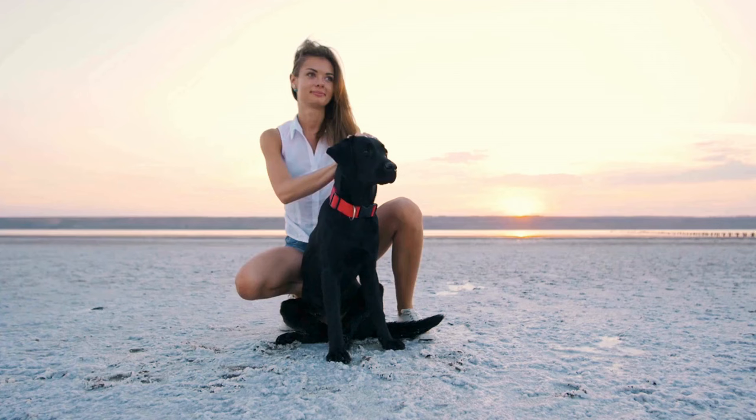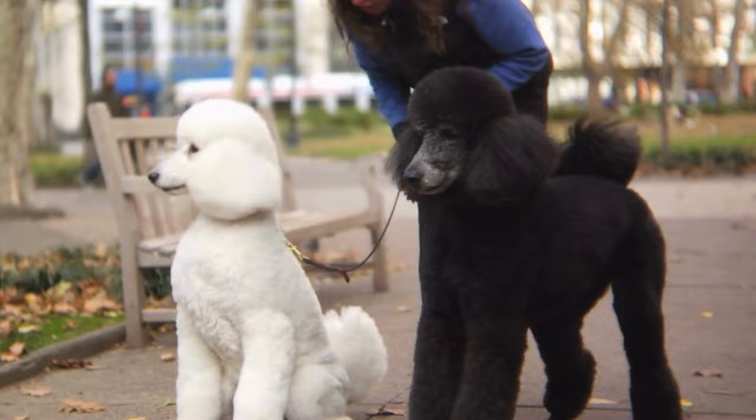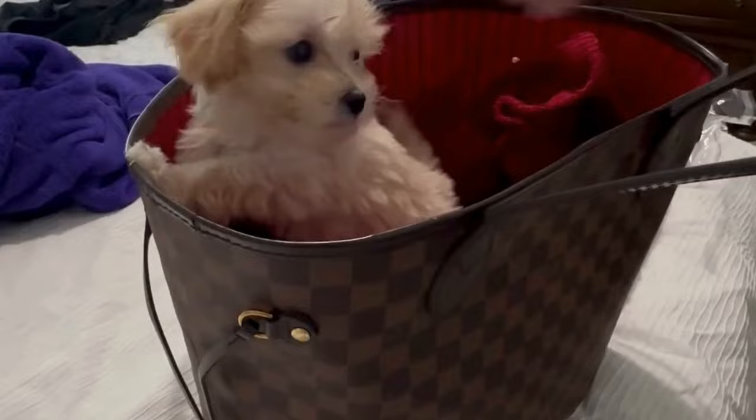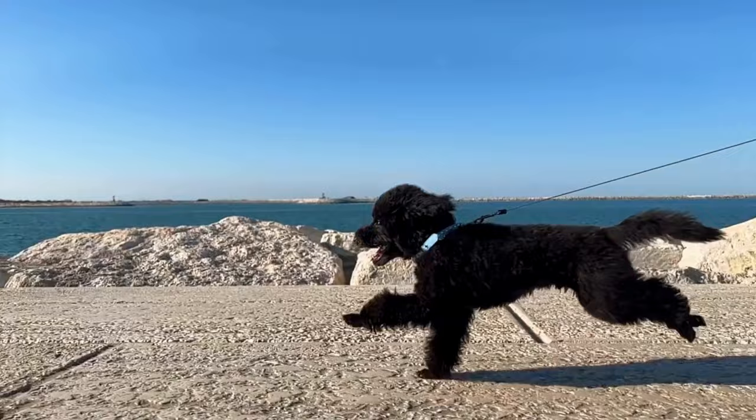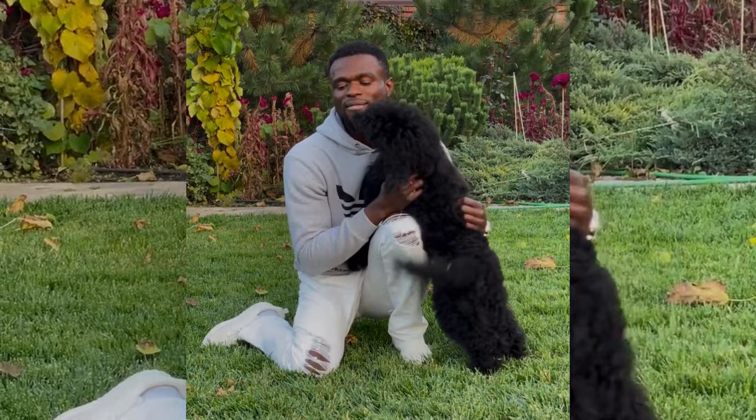Number 8, Poodle. In reality, poodles are found in three sizes: tall, miniature, standard. Today, the beloved standard poodle will take the stage. TV will have you believe that all poodles do is get carried about in expensive purses. But we're here to tell you that they were originally bred as hunters and retrievers for German hunters. Here's how come years later, this large dog breed is good for a first-time owner.